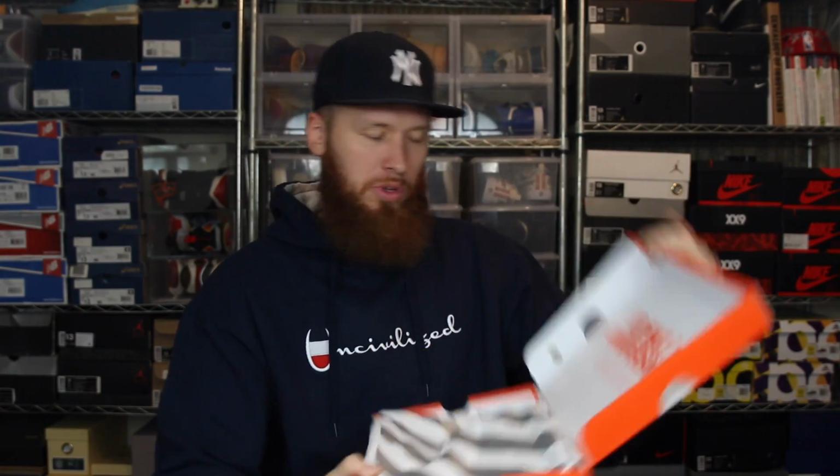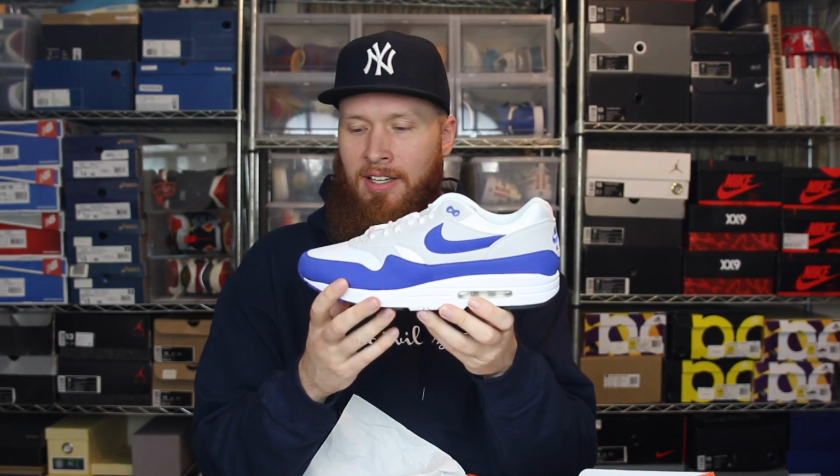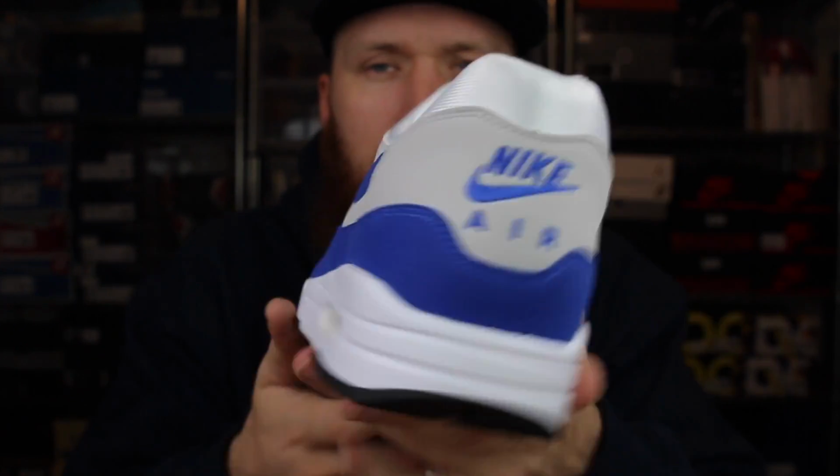And last but not least, same thing with the box. You got the Air Max 1 anniversary. You got the dust bag. You got the pamphlet. Bam! Yes. These are awesome too, man. These release March 11th, which is this upcoming Saturday, and retail is $140. Again, it's just a classic sneaker.